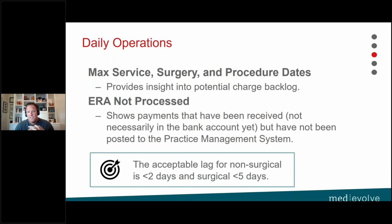If I see that my charge volume's down in March, and I'm looking at my KPI, and I see that one of these clients' last entered charge or coded chart was from a week and a half ago, I know where the problem is, right? And so the same goes for ERA not processed.